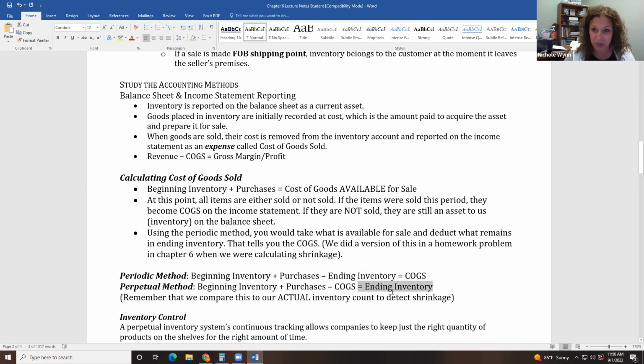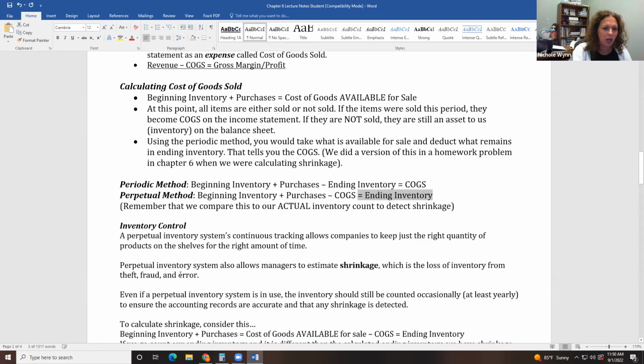And then if you go count the bolts and you only have 198, that means 2 bolts are missing. And in accounting, you call that shrinkage. It's theft. It's gone. The inventory's gone. So, okay.